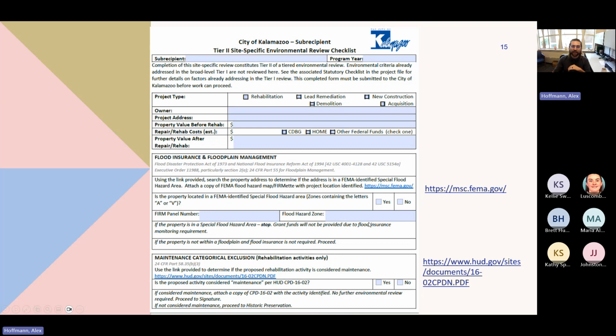Now, if it's a project that is going to be with us, you're going to want to make sure that it's in zone X. That means it's not in a flood zone. If it's anything different, it's likely that it is in a special flood hazard area. And as you can see from down here, if the property is in a special flood hazard area, stop. Grant funds will not be provided due to flood insurance monitoring requirements, which basically means it is not an eligible address.